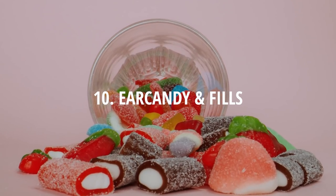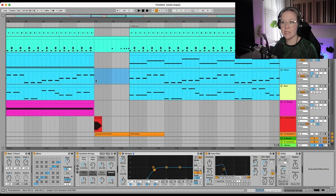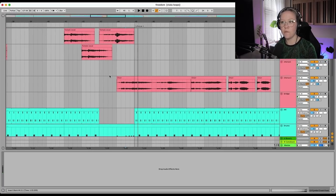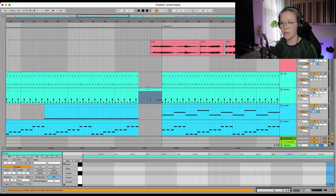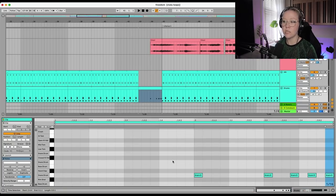Step number 10, we are here in the final step, and it is ear candy and fills. Obviously, a fill needs a gap, so we already added empty space. What I've done with the fills is also put some vocals in there so that there's a nice transition. Before chorus 1 and chorus 2, both of them have a little drum fill. Both of them are slightly different, but they only use snare.